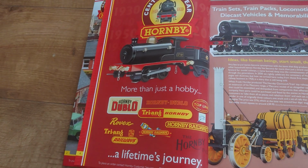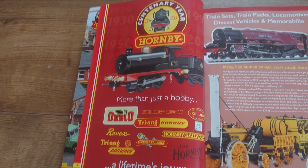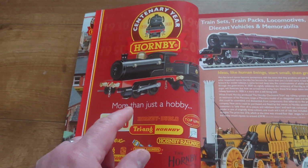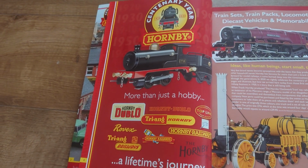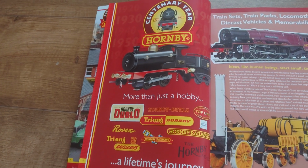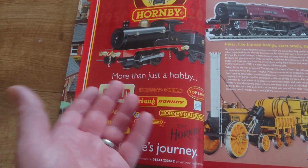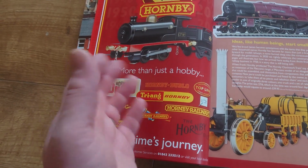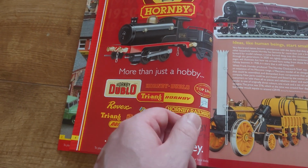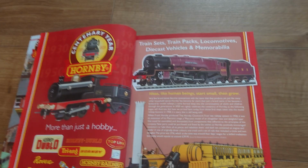So Frank Hornby himself, I'm afraid, didn't get to see the release of Hornby 00, which is 1938, towards the Second World War. He died 2 years previous, so he didn't actually get to see it, but he had been in the development stage of it. And this is where we are today, 100 years later, 2020, we've got a fine range.